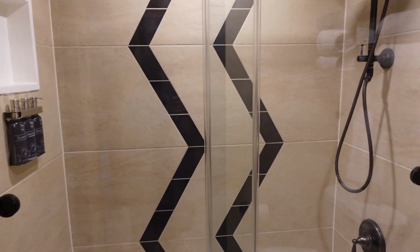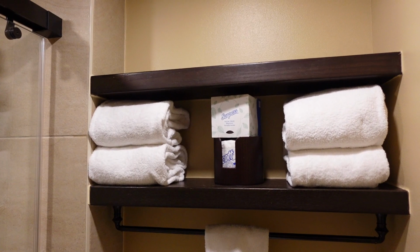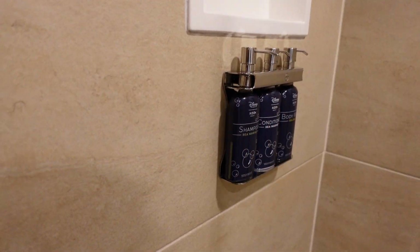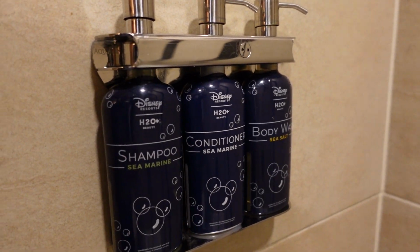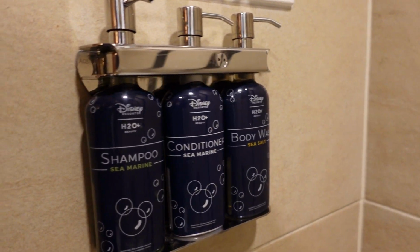And then check out this bathroom. Got some hooks. It's a see-through tub shower combination with a nice shower head. It looks like a rainforest shower. And then I love the new design of the H2O products here. The dark blue, your shampoo sea marine, conditioner sea marine, and your sea salt body wash.